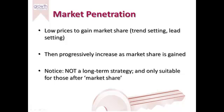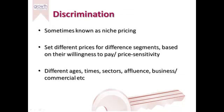So market penetration doesn't work because you're not Apple launching a new iPhone. Not that Apple follow this strategy, interestingly, but even if they were to have lower prices just to get some trend set, they were doing that because they're trying to dominate a marketplace. Most small businesses aren't trying to dominate a marketplace. So when people say, I'm setting lower prices so people hear about it, you've got to say, are you looking for major market share? And are you using this as a short-term strategy? Otherwise, it just won't work for your business. So be very careful when using market penetration.